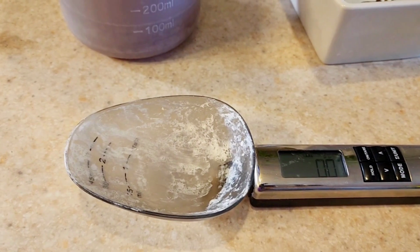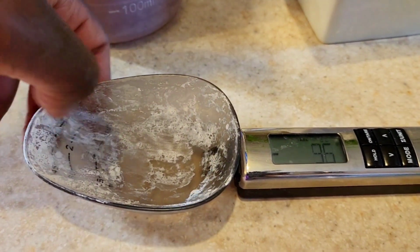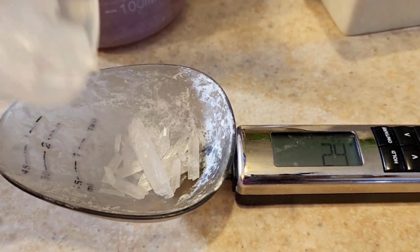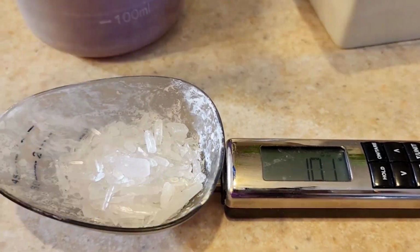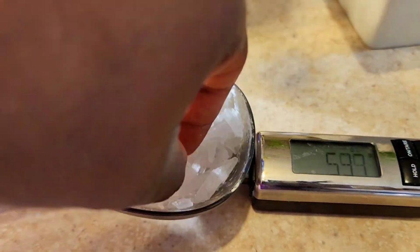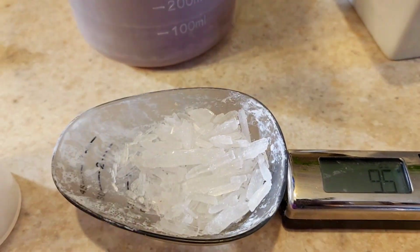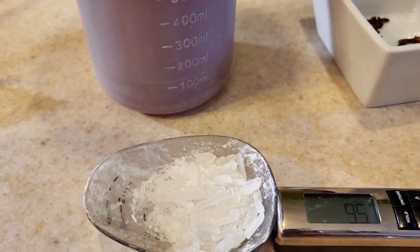Don't mind my measuring spoon. I use it for a lot of formulations. And so I'm looking to add about 10. I think I should get 9.5 on here. So 9.5 grams of our menthol crystals, right?